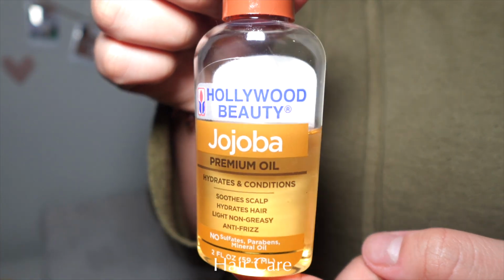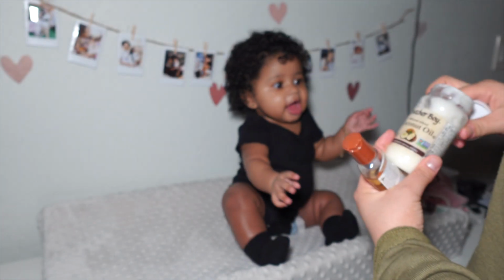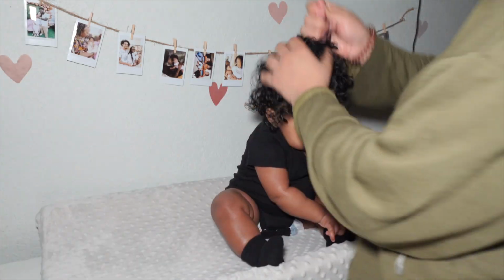Okay, but now we're gonna go in with her hair care. I use jojoba oil, coconut oil, and Jamaican black castor oil. I've been using this since she was a baby newborn. This is one thing that I wasn't scared to put on her head.